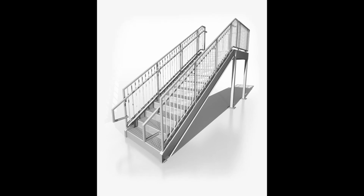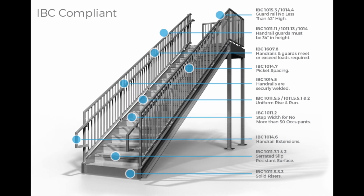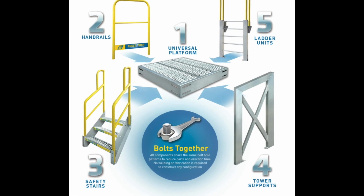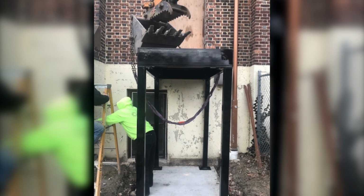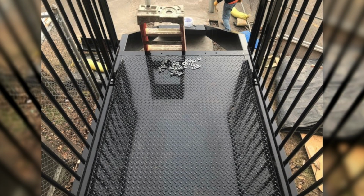As an ErectaStep authorized distributor, we knew the best solution for the team was a prefabricated, out-of-the-box IBC compliant stair unit. With easy bolt-on assembly, installing the stairs was fast and provided the customer with the compliant, speedy solution they required.